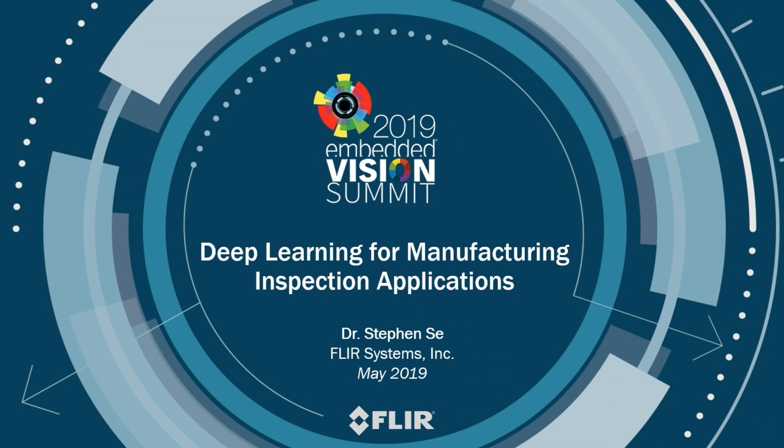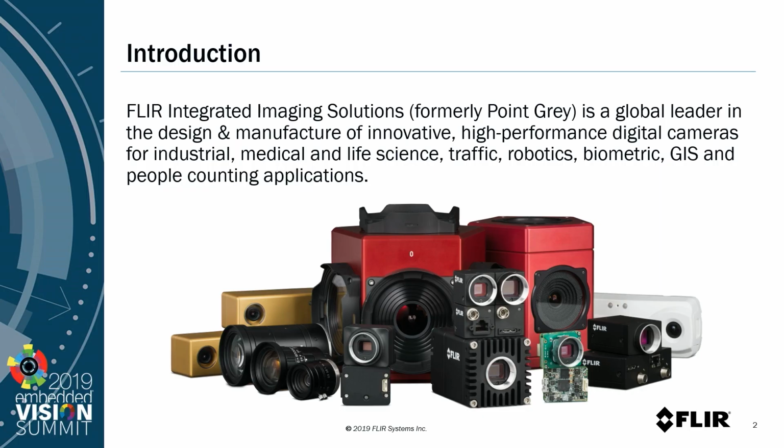So the title of my presentation is Deep Learning for Manufacturing Inspection Applications. And so let's start with a brief introduction.